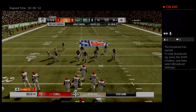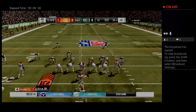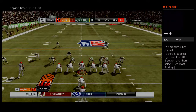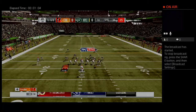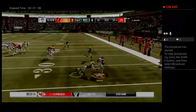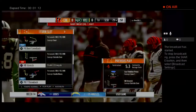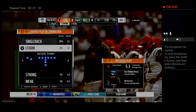From the 34 now, here's 1st and 10. Here we go now. 3-19. Now a first carry for Giovanni Bernard. And he went nowhere. He'll lose yardage back to the 29. Ooh. So add that tackle for a loss to the 2 that he had a week ago.